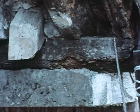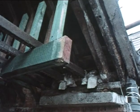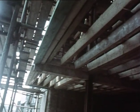The front wall will be replaced in the original 17th century style. And it's hoped that the upper floors will be made into flats, in line with a policy of bringing people back to live in the centre of the city.